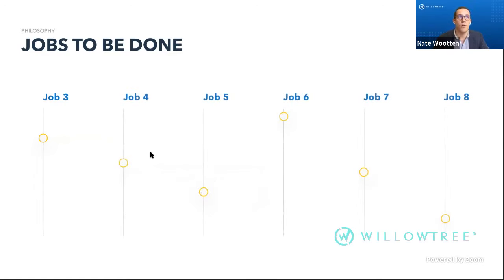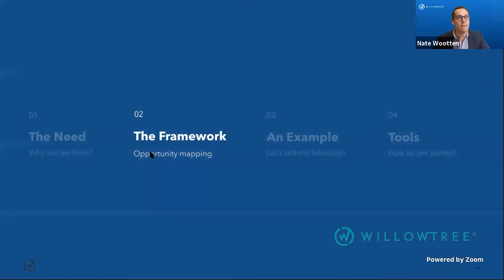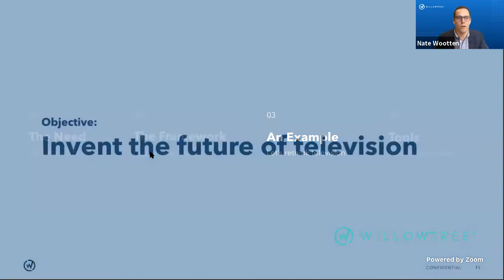So you can envision here a whole array of jobs that we need to complete, and two jobs pop up as the most important. So that's the theory. Let's see it in practice. Let's move on to seeing how it could work, actually reimagining how television could work.